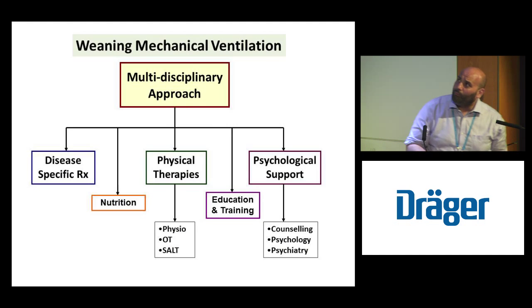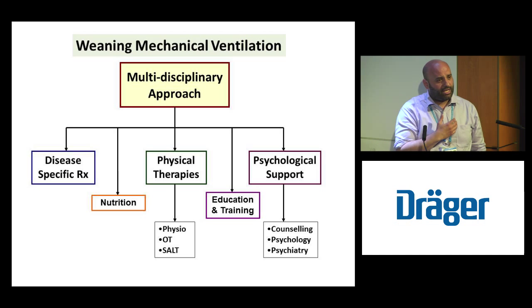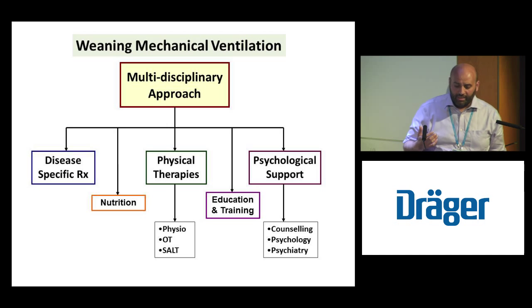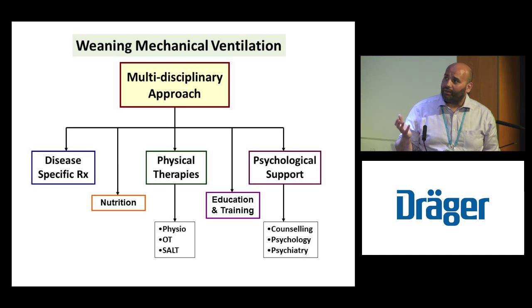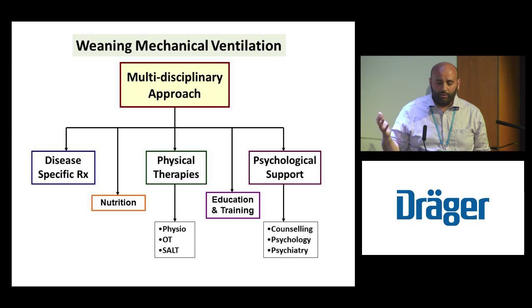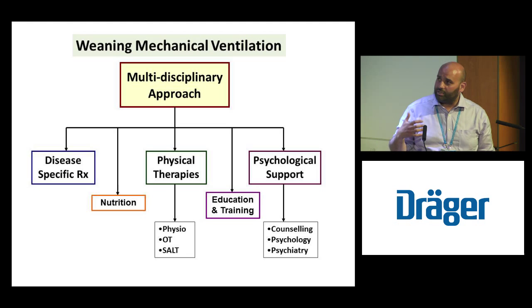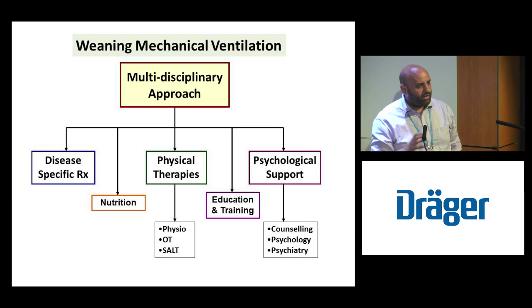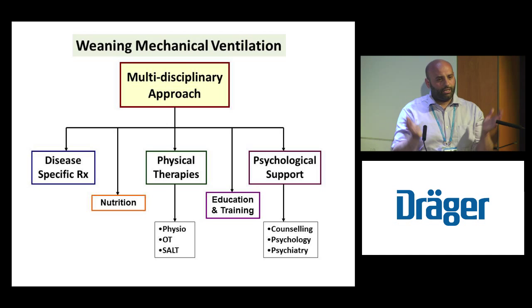And more importantly than that, as I said, the whole process of weaning isn't just clinician-led or medic-led. It's multidisciplinary. So in the neuromuscular cohort, we're very dependent on our physical therapies and dietetics. Obviously, with people who have been in critical care for a long time and have psychological issues, we are very dependent on things like counselling, psychology and psychiatry, and it's getting all those people under one roof, which we're fortunate to have, to assess those people.